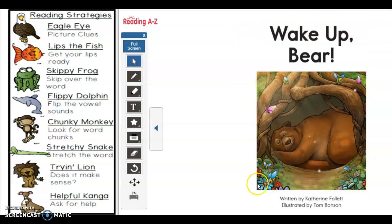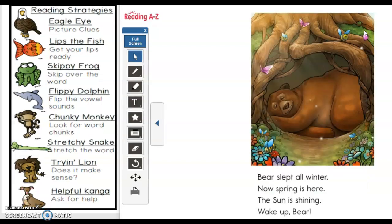Now this page is special and we call it what? Who remembers? Yep, you guessed it, the title page. Bear slept all winter. Now spring is here. The sun is shining. Wake up, Bear!